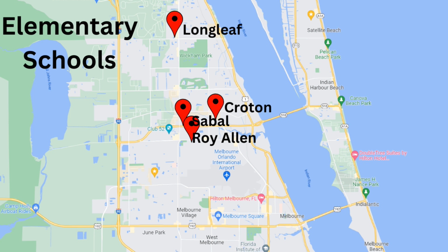If you want to live close to restaurants, fortunately there's a good selection of restaurants along Wickham Road. Oggalley has a nice selection of restaurants from 95 to US 1. And you're not far away from the other hot spots throughout Melbourne that also have some nice places to go eat or to go shopping. If you're curious about the schools that are in the area, for the 32934, you've got 4 elementary schools.